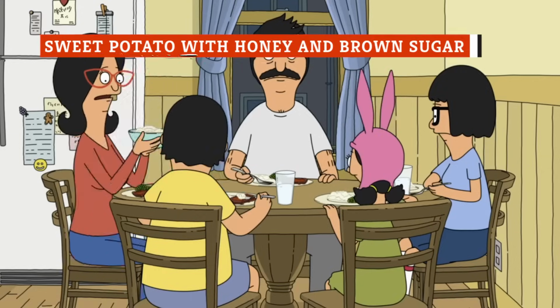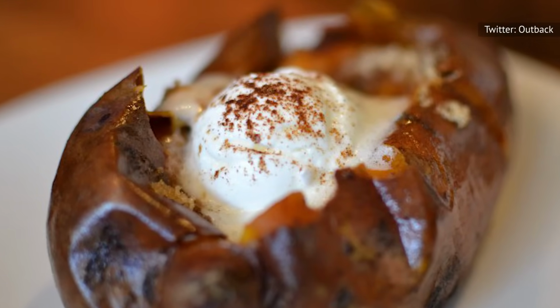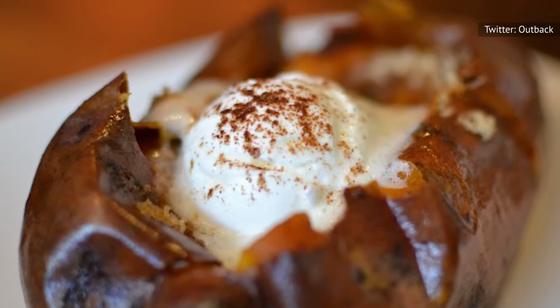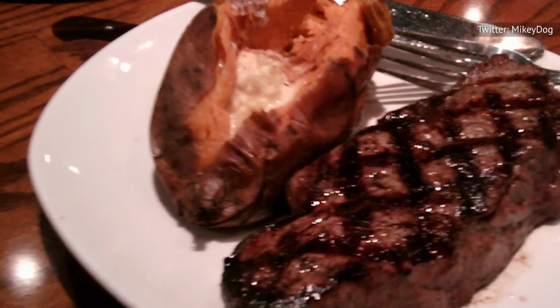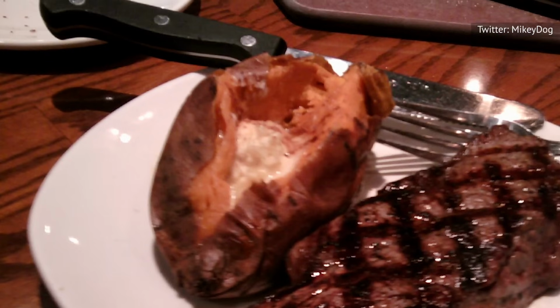Anyone want more potatoes? Here it is, the side that dominated its Outback competitors. The sweet potato with honey and brown sugar is the best side at Outback. Clocking in at 410 calories, it's quite literally just a sweet potato with brown sugar and honey-infused butter. But because it does both parts so well, that's all it needs to be number one.